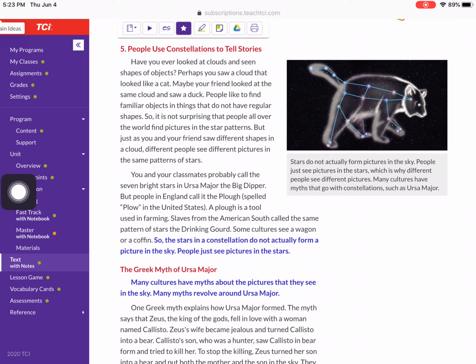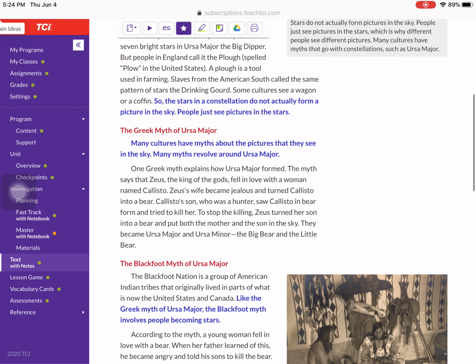You and your classmates probably call the 7 bright stars in Ursa Major the Big Dipper, but people in England call it the plow, spelled P-L-O-W in the U.S. A plow is a tool used in farming. Slaves from the American South called the same pattern of stars the drinking gourd. Some cultures see a wagon or a coffin. So the stars in a constellation do not actually form a picture in the sky. People just see pictures in the stars. You guys will remember the drinking gourd from Road to Freedom.